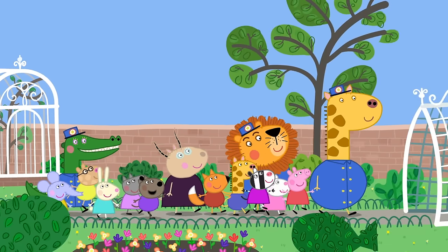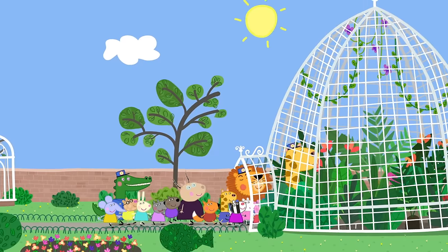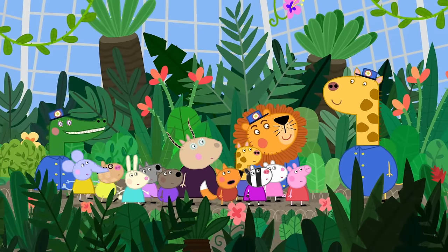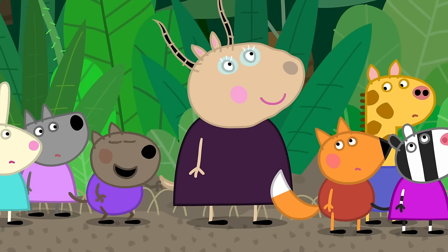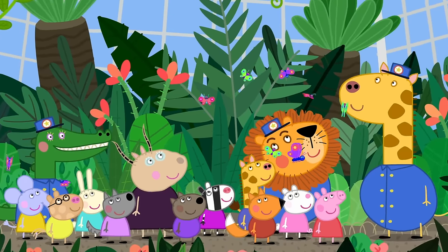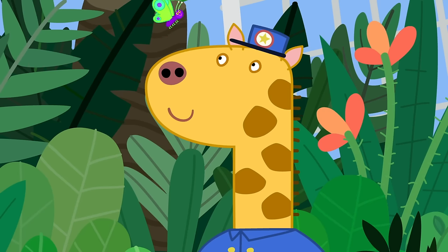Look up there. There's a net. It must be a flying wild animal. It must be hiding, watching us, waiting to pounce. Ooh, butterflies! Mr. Giraffe looks after the butterflies.